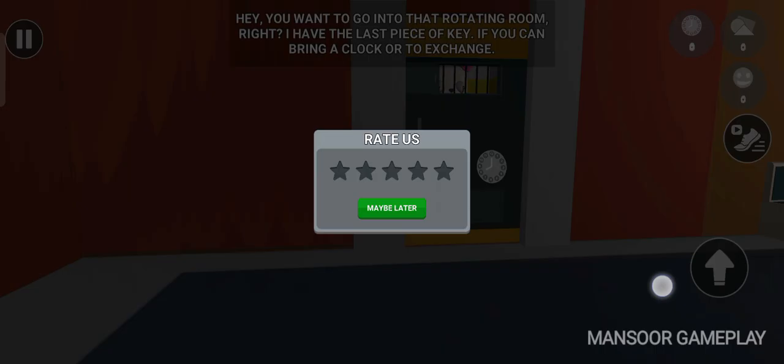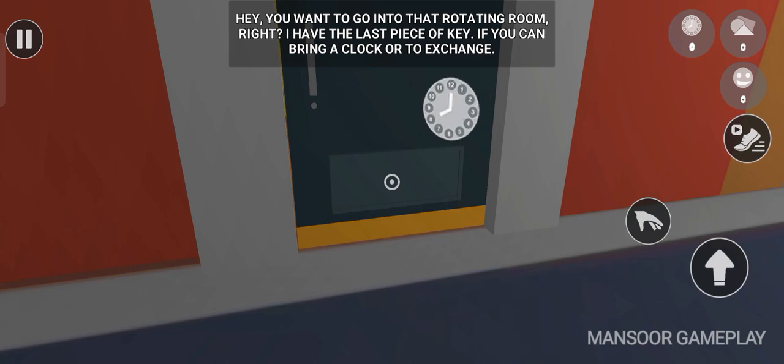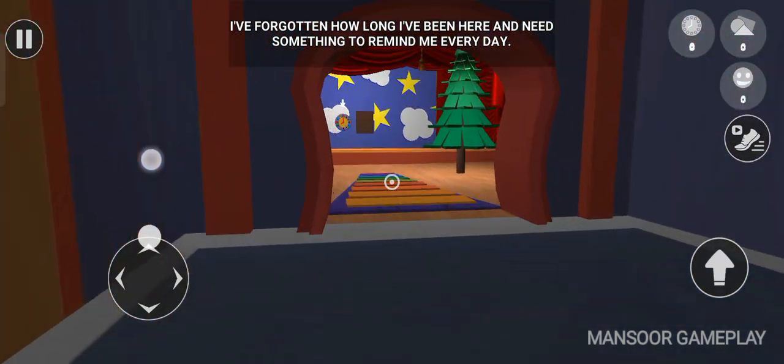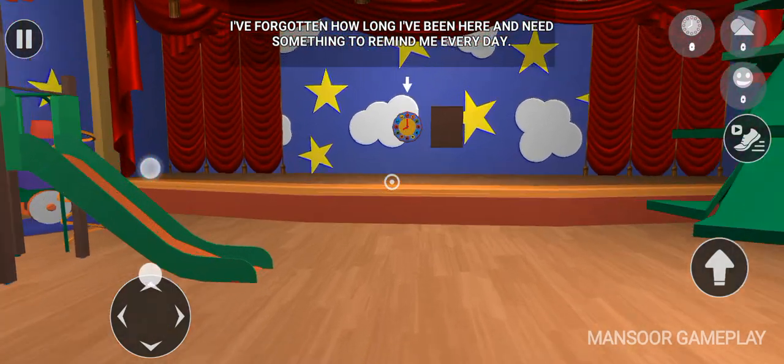Hey, you want to go into that room? Room, right? I have the last piece of key. If you can bring a clock to exchange. I've forgotten how long I've been here and need something to remind me every day.